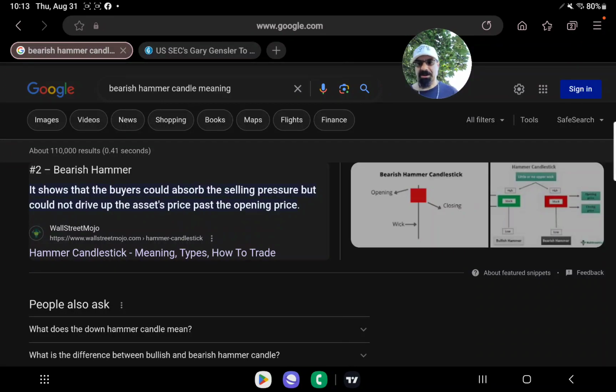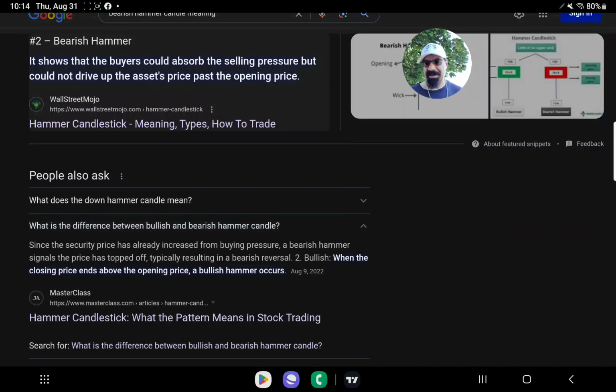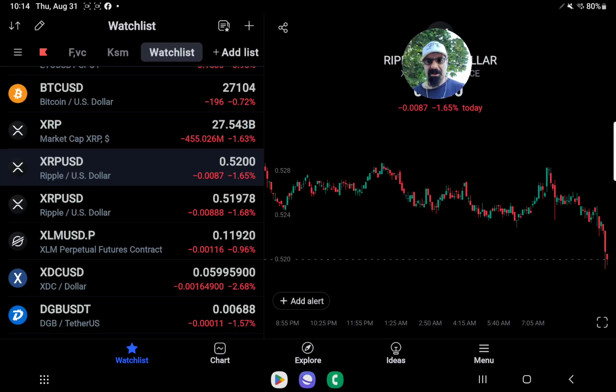So the bearish hammer shows the buyers could absorb the selling pressure, but could not drive up the asset's price past the opening price. The difference between a bullish and bearish hammer: since the security price has already increased from buying pressure, a bearish hammer signals that the price is topped off, typically resulting in a bearish reversal. With the bullish, when the closing price ends above the opening price, a bullish hammer occurs, and that would signify we're bottoming out. So we're in the middle of something here right now.